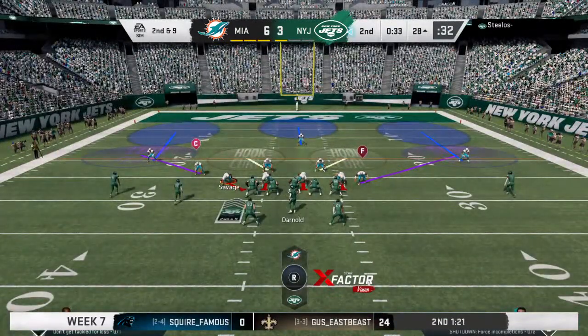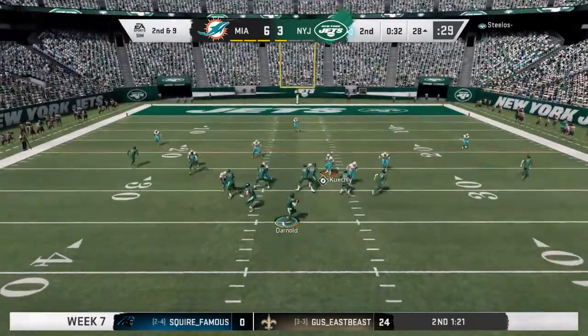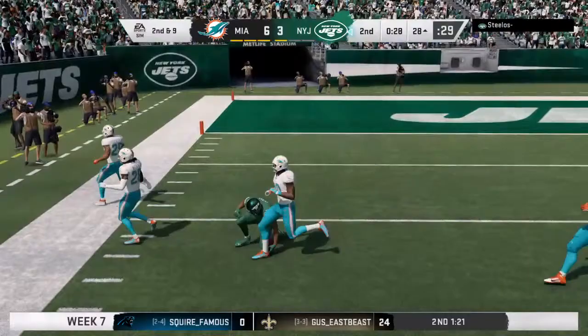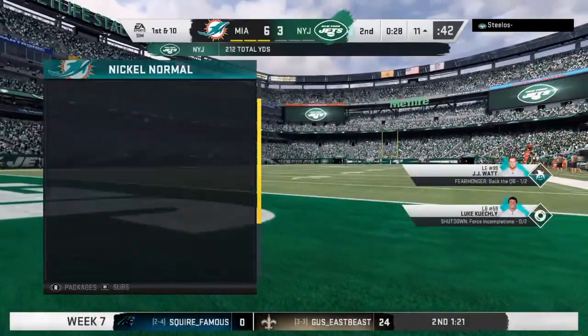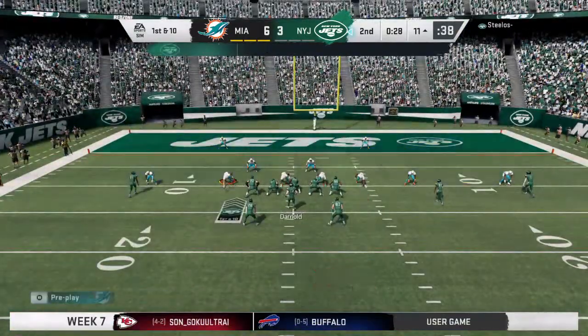The run only got a yard. Here's 2nd and 9. And they'll try the air now with Darnold. Got an open man. The Jets going to go ahead and use their final timeout as they stop it with 28 seconds to go in the first half of play.